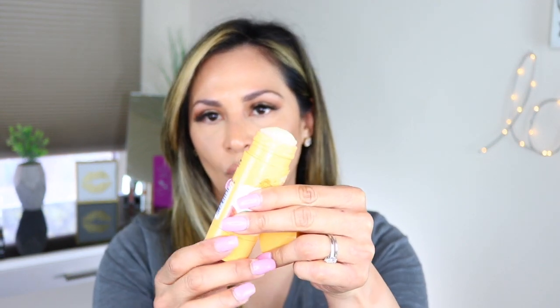It smells like oranges. I know it says apricots, but it smells kind of like oranges. So it looks like this. It's a stick form. I have been using it, so it's kind of goopy up here. So basically how I use this is after I take off my makeup, I wet my face a little bit, and then I roll this around all over my skin and on my neck. And then I just massage it into the skin, and it lathers up, and then I rinse it, and my skin feels super, super soft when I use this.